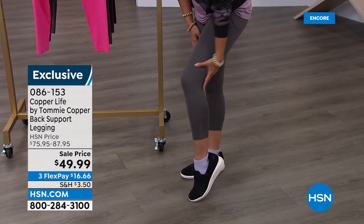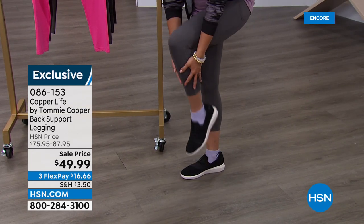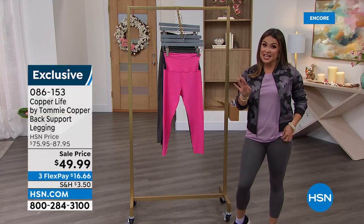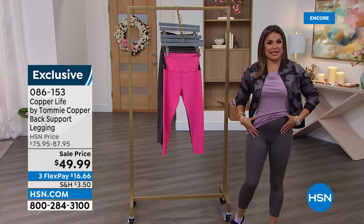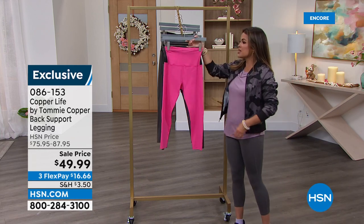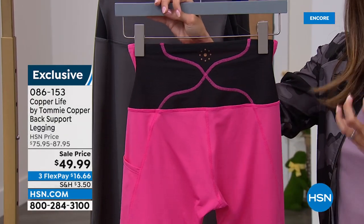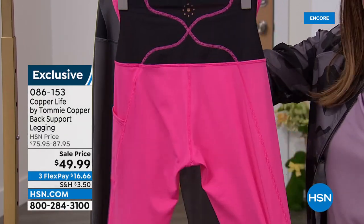They are smooth and silky to the touch. They feel cool on your body, but you are getting smoothing and compression. You get a power mesh waistband to kind of smooth you out. And then the back of these has extra support for your lower back. It's like having a built-in back brace in your beautiful leggings.